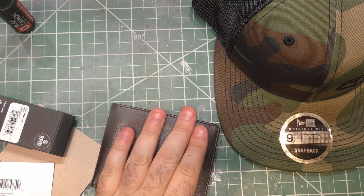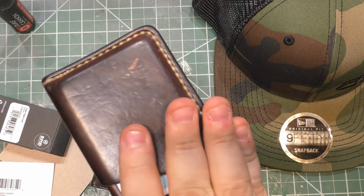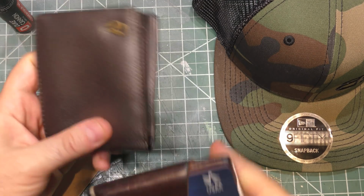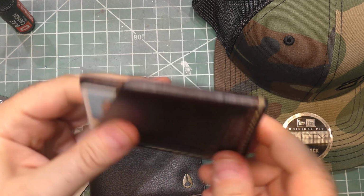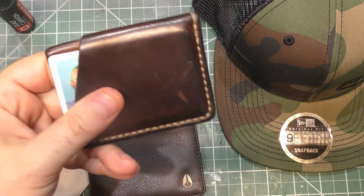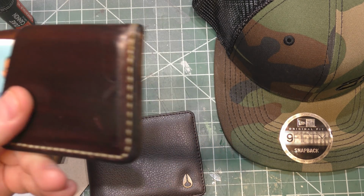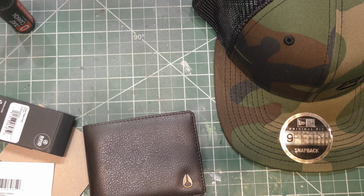But since I got, where is it? The Popov Leather little, this little guy, which is still much smaller. This just stays in my front pocket all the time. And I love it. And it's real leather. It's actual leather. It's not made of vegans.